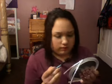And now I'm taking this from Claire's for the eyebrows. I'm just fixing them with this side, the top one. So yeah, I'm just going to be fixing it the way I like it.